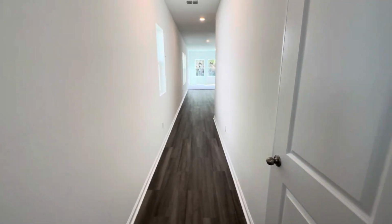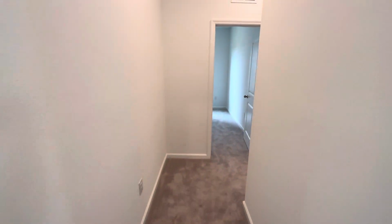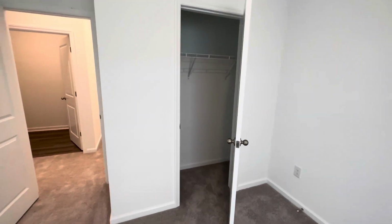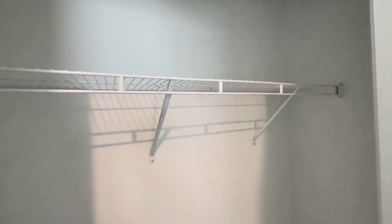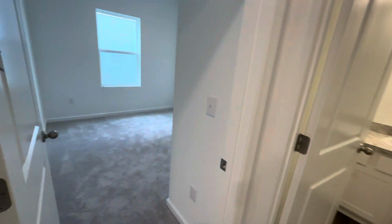All right, so you come on in. Go to the right. Right here is going to be your coat closet. Continue on down the hall, and then go to the right here. You're gonna have bedroom number 1. You do have a can light above, and then your closet there with an actual door instead of a slider or bifold. And then bedroom number 2.